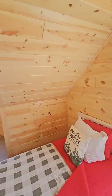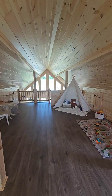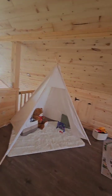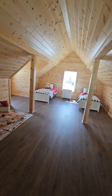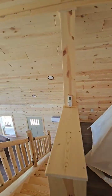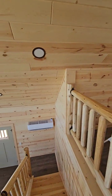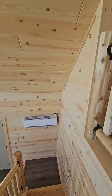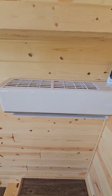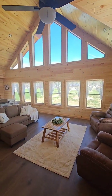Beautiful, beautiful. Three bed, two bath, and that doesn't even count this upstairs loft. They're not even counting this loft as a bedroom, guys, because there's no closets in here. So technically, you could easily make this a four or five or six bedroom, two bath if you modified the design. This is 1,456 square feet. Huge, huge cabin.